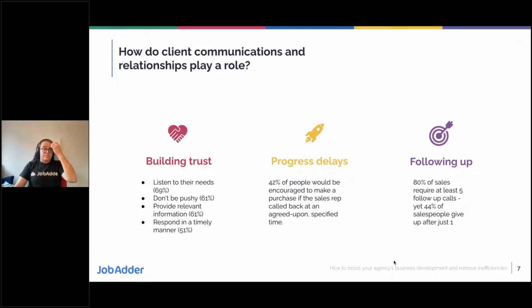Now, how do client comms and relationships play a role? It's really important when reaching out and doing your business development to build trust. We looked at the most important things to help build trust: listening to their needs and being very attentive. And also, it's a very fine line. I think many of us have had experiences with salespeople in the past where there's that really fine line between being attentive and being pushy.